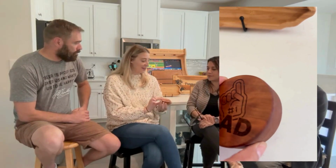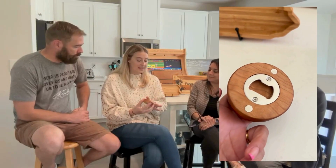Is most of your orders local, or are you shipping them? We do ship, mostly for people who gift and want to gift out of state. So a lot of the customers have been here and they order something and then we'll ship it out for them to whoever the recipient is. We'll have something like this bottle opener, and we'll have blank ones.